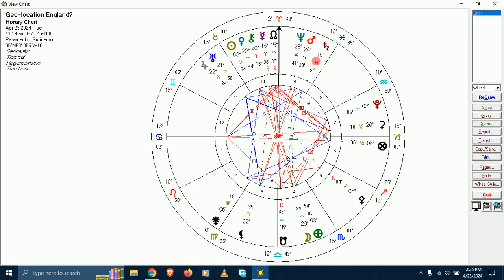And last but not least, the Sun being there in Taurus stands for the fact that their decisions are largely fueled by income, the desire for money, just wealth, material resources overall.